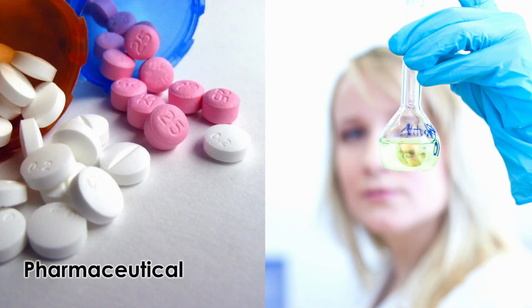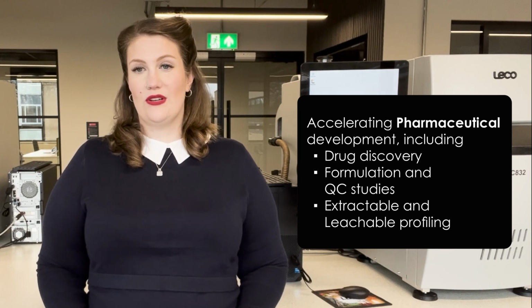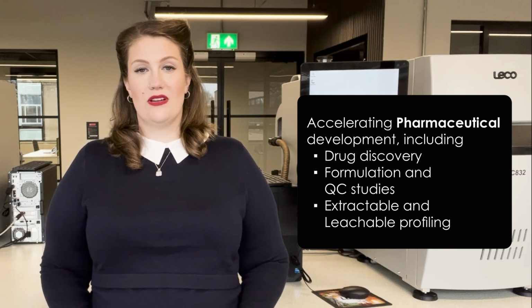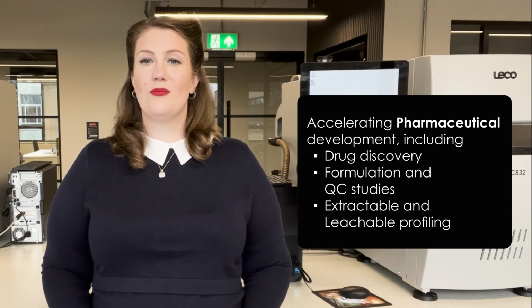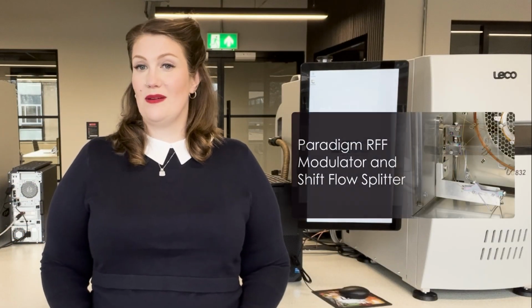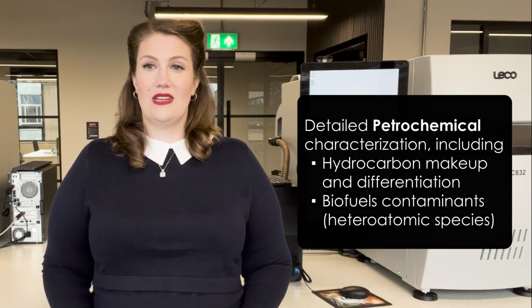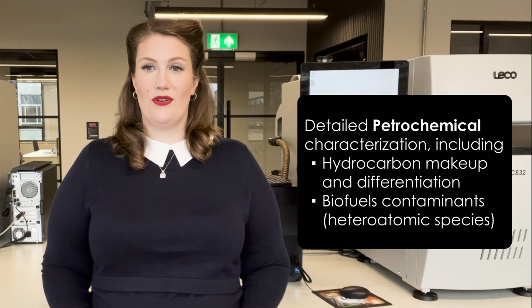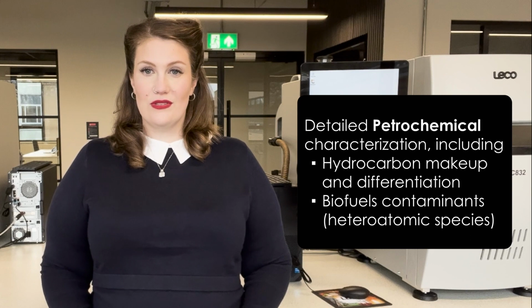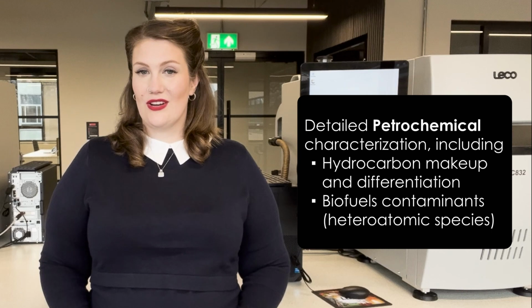Pharmaceutical laboratories can utilize the Pegasus BTX for drug discovery, formulation analysis, quality control, and looking at impurities and degradation products such as extractables and leachables, ensuring product efficacy and safety. In the petrochemical market, the Pegasus BTX, paired with our GCxGC and newly launched paradigm shift upgrades for flow modulation and split, offers unparalleled sensitivity and resolution for the analysis of all petroleum products such as aviation fuels, heavy fuel oils, light fuels, and even biofuels, enabling precise characterization of hydrocarbons across the board.